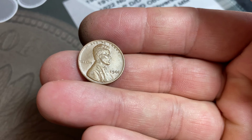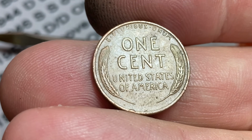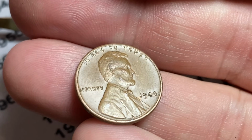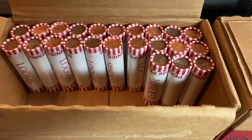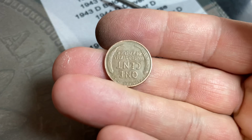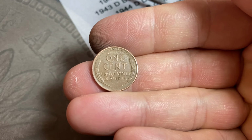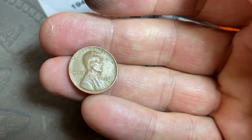Same roll. Make it 13 Wheaties. Pretty nice looking 1944. It's in brown shape as far as color, but really great detail on that. We'll definitely take that. Maybe it'll be an upgrader. Roll number 27 is going to give us our 14th wheat cent already, reverse facing and upside down. This wheat cent is a 1946 Denver. We'll definitely take that.